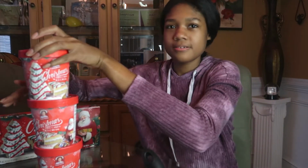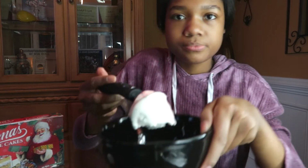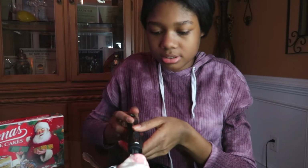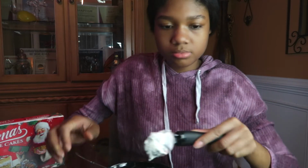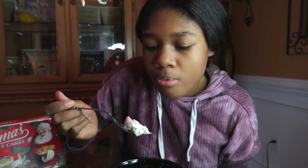I'm gonna move these out of the way. Come a little closer. And y'all are gonna see me eat this. So right now it just looks like a regular ice cream with the sprinkles. Now I'm gonna try it. This is going to be my raw reaction to this.